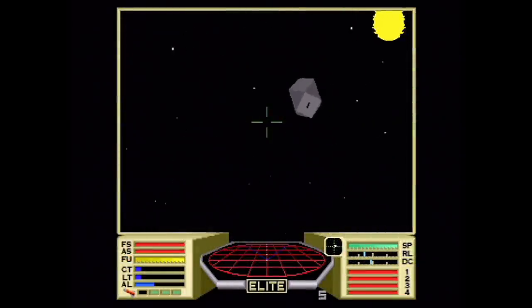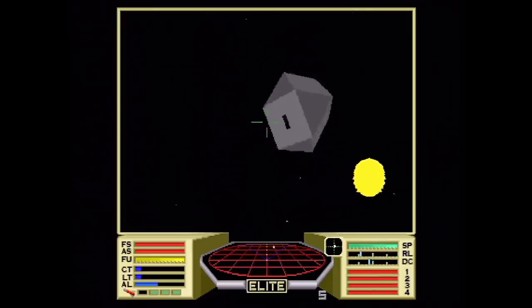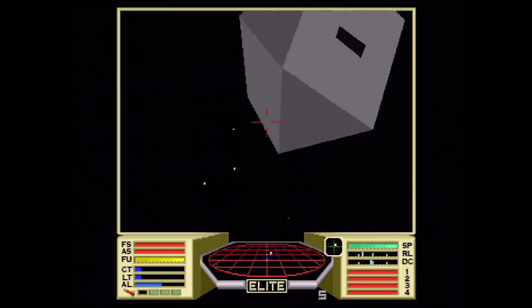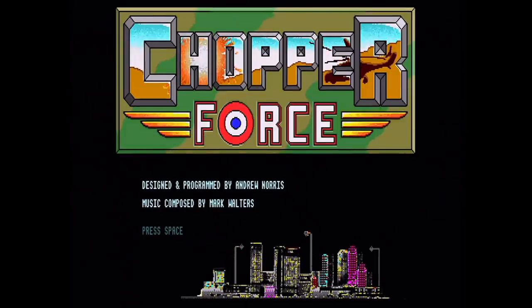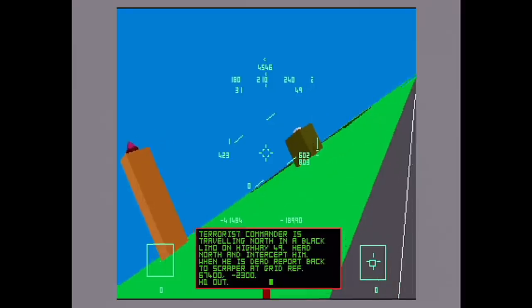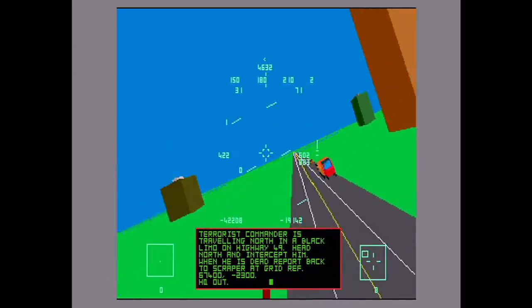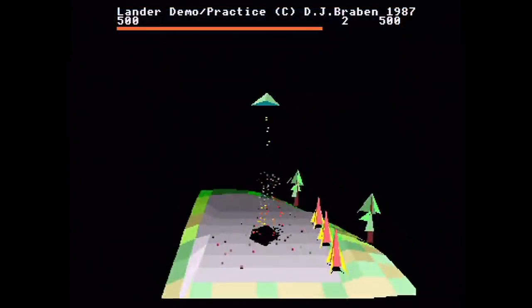Elite is known to run particularly well on the Archimedes, and here we go, look at how fast this 3D is. I'm just going to whiz through a few games here. Chopper Force is another game on the hard disk I've got here. It's a helicopter flight simulator slash shooter where you fly around a city. Not a game I'd heard of before. A nice 3D world. This is Lander.